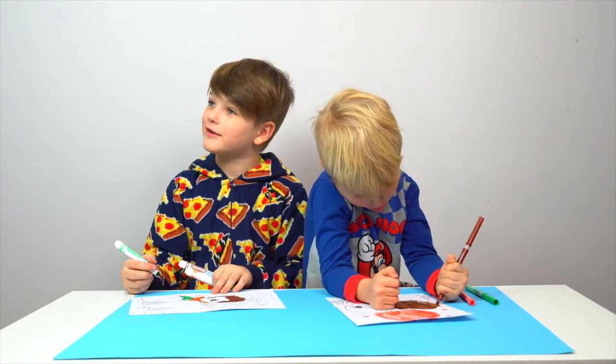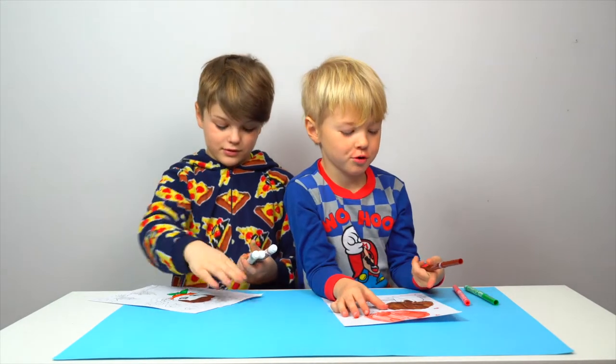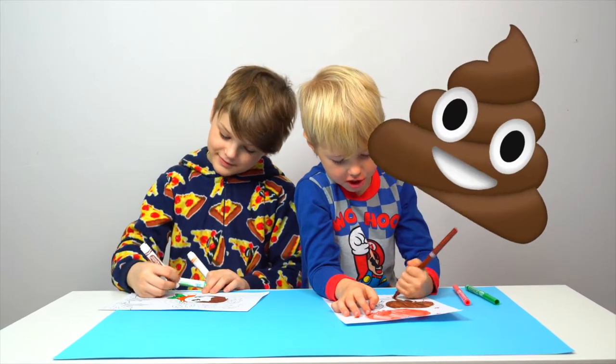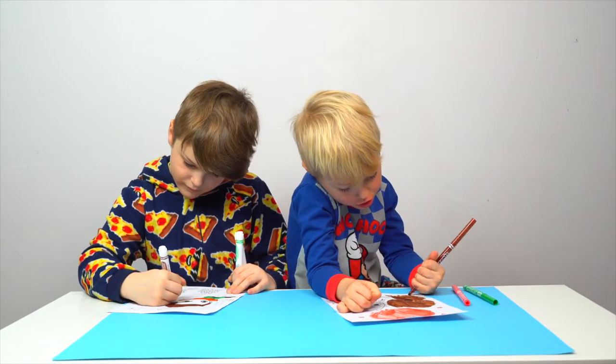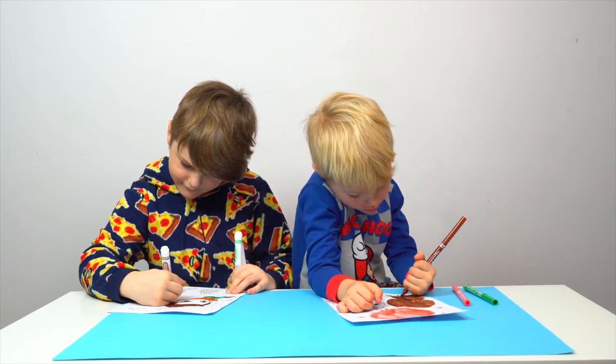Look, I got like the best color. Mine's just like the original. And my Batman's like a poo, because he has a poo head. Because it's brown and it's dirty. Like a poo.